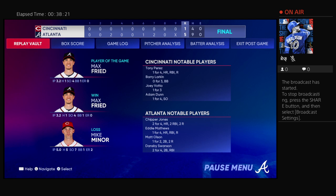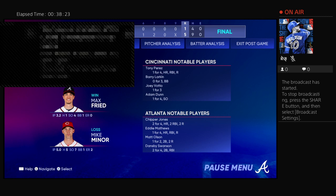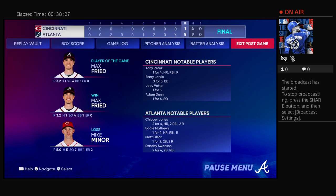Victorious Atlanta Braves, 5 runs on 9 hits, no errors. They left 5 men on base. For the Reds, 1 run, 4 hits, no errors. They left 5 men on base. Time of the ball game, 2 hours and 50 minutes.